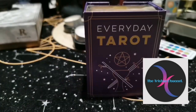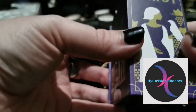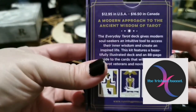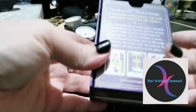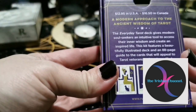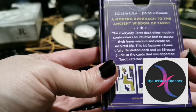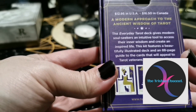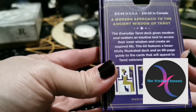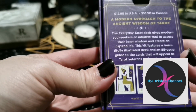I thought I'd review this item here. The Everyday Tarot, Running Press. Running Press is the one doing mini kits. A modern approach to the ancient wisdom of tarot. The Everyday Tarot deck gives modern soul seekers an intuitive tool to access their inner wisdom and create an inspired life. This kit features a beautifully illustrated deck and 88-page guide to the cards that will appeal to tarot veterans and novices alike.